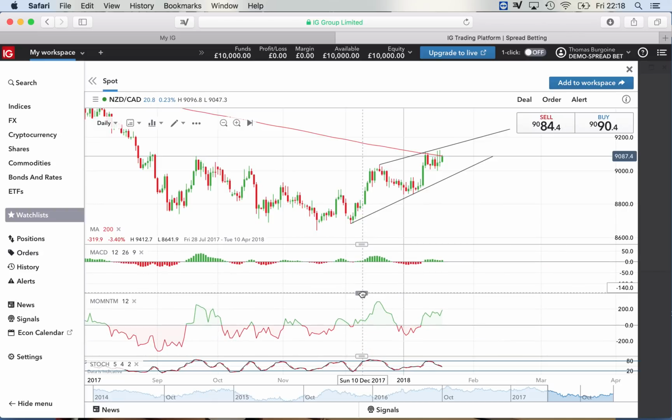Like I said, I explain things logically. All right, so then we've got the momentum here. So momentum, again, is pressure. The pressure of pushing it up or the pressure of pulling it down. All right, so we've got the peak there.